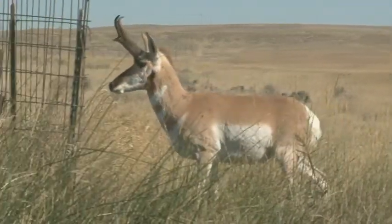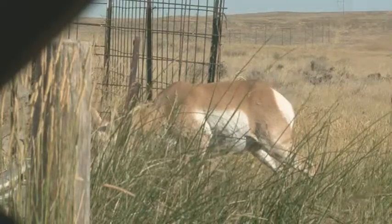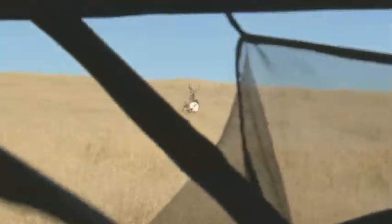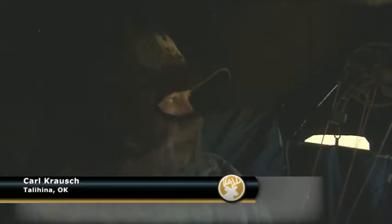Now let's get back to the waterhole. Carl is at full draw and he has a shot, so he takes it. Finally got a shot into that antelope. He's left the water hole three or four times, made his way back in. Got real skittish on us each time.